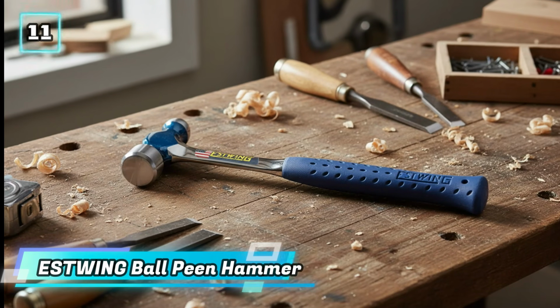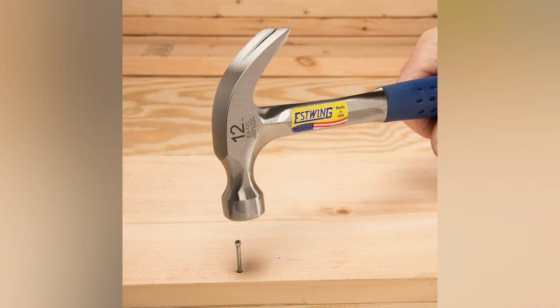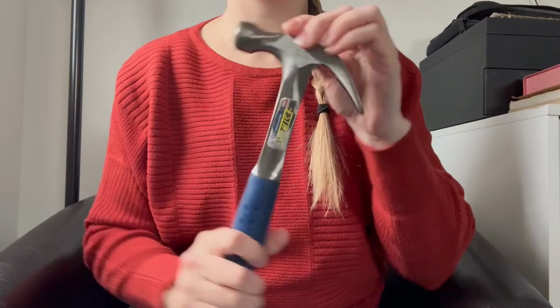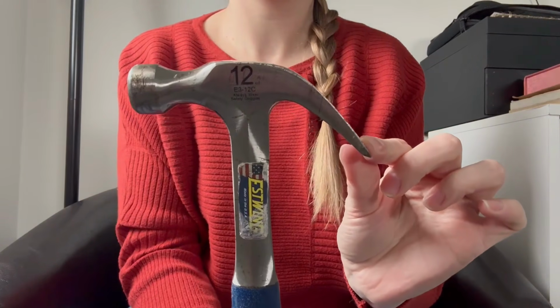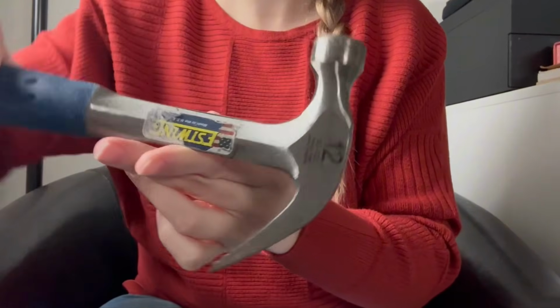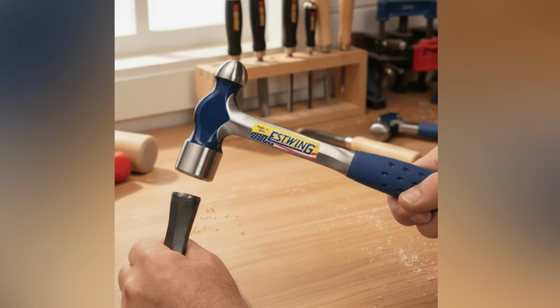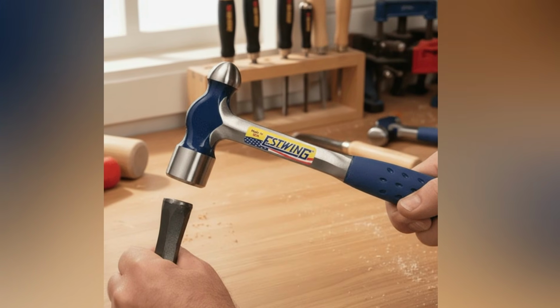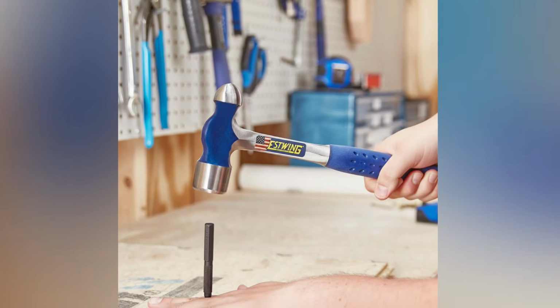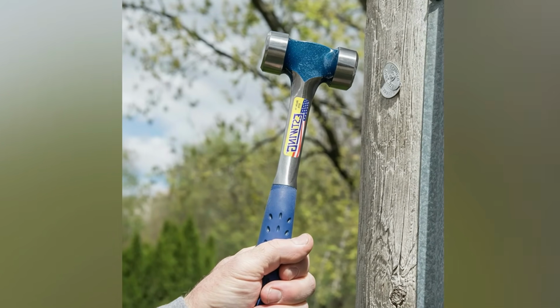Number 11. ESTWING Ball Peen Hammer. This is a versatile metalworking tool, ideal for shaping sheet metal, striking punches and chisels, and peening rivets. Essential for any auto body shop, it offers optimal control for any task. Forged from a single piece of solid steel with a smooth, rounded ball end, it features a patented shock reduction vinyl grip that enhances comfort and reduces impact vibration by 70%.